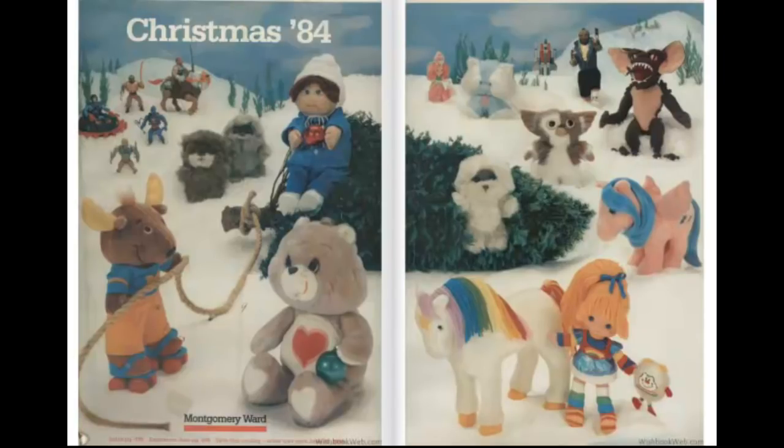Anyway, this 1984 catalog is what I think was Montgomery Ward's last Christmas catalog before they discontinued catalogs altogether sometime in the mid-80s. So let's open it up and check it out and take a trip back to the 1980s. Now this was 5 years before I was born, so a lot of this I might not recognize. So just bear with me while I have a sip of Diet Pepsi.